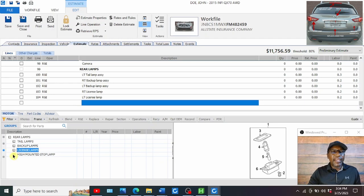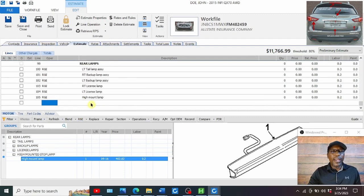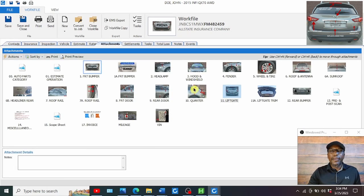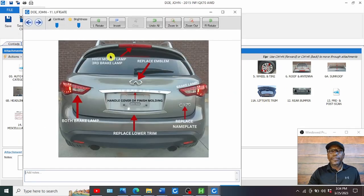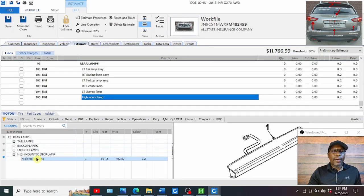And last but not least, we need to R&I our high mount lamp that's on our lift gate. And we see that high mount lamp right here. It's in that lift gate. It's going to be painted, so it needs to come out as well. So we have it on the estimate. Okay, that's all on our lift gate.